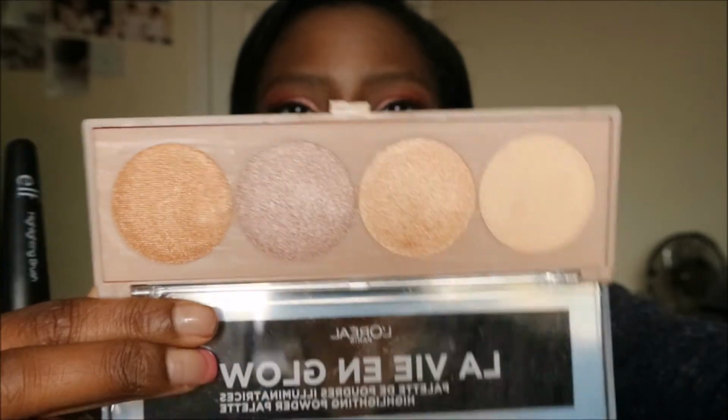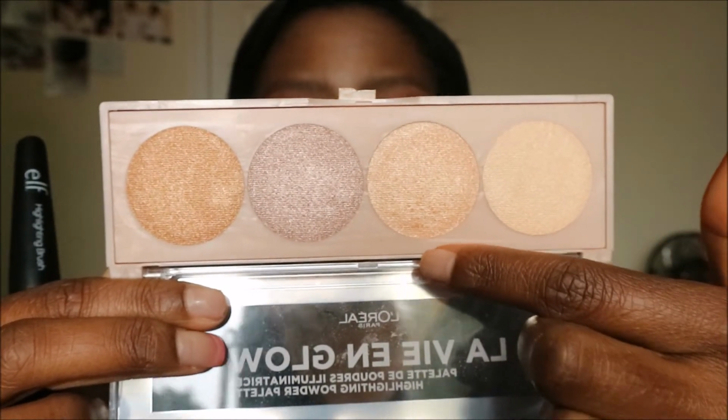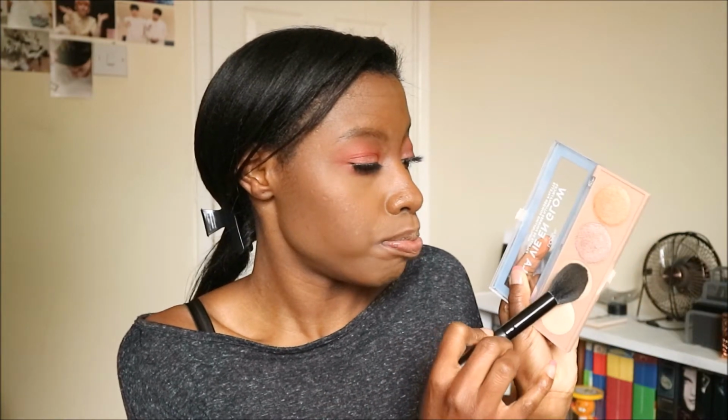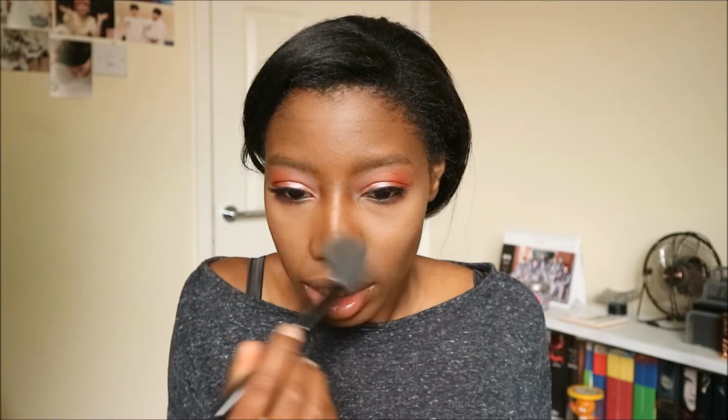Let me bring down my brightness a bit so you can see. I'm gonna mix this golden shade and this other lighter golden shade. I've talked about this palette already, but it's seriously the most gorgeous thing in the universe. Oh my god, okay. And then kind of dust what's left all over my nose.